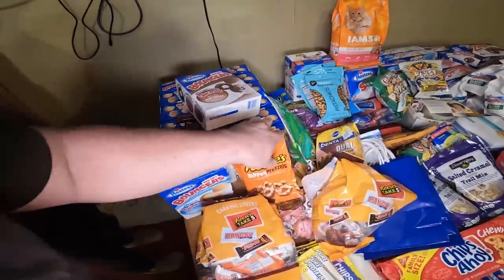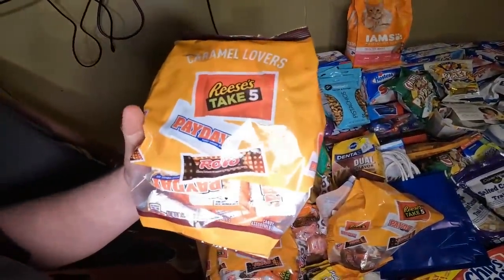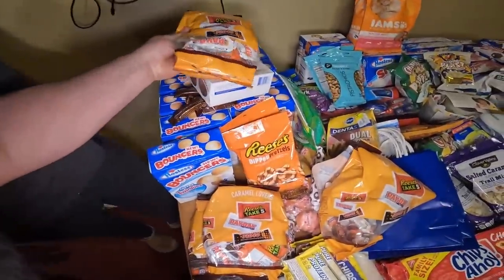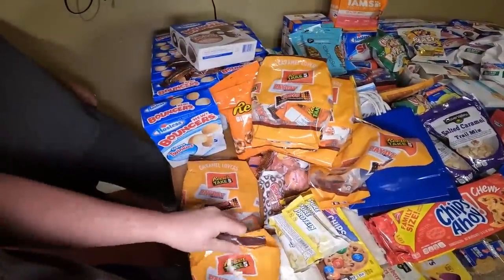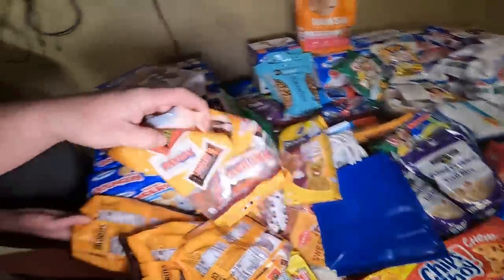Thanks a lot to the trash. So we got that. We got some Reese's. We got a bunch of these candy variety packs here. Like, these would be perfect for Halloween. Yeah. That's too far away, but I mean, look at that. Several bags of those. I know some of you guys said you missed the wrap up, so here they go. That one's been gotten into.